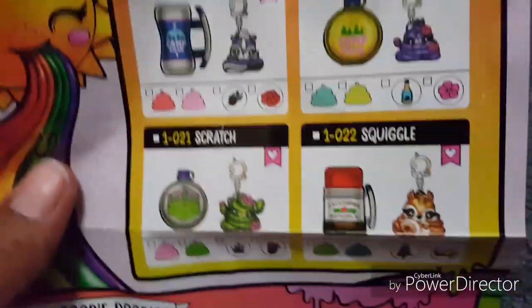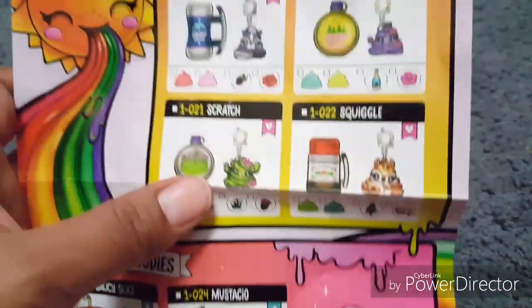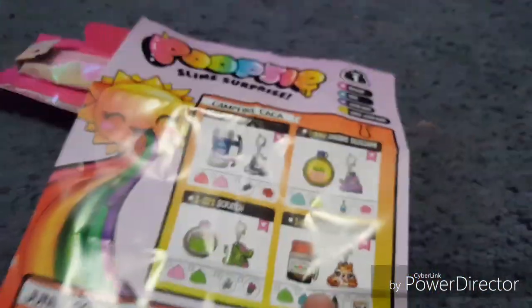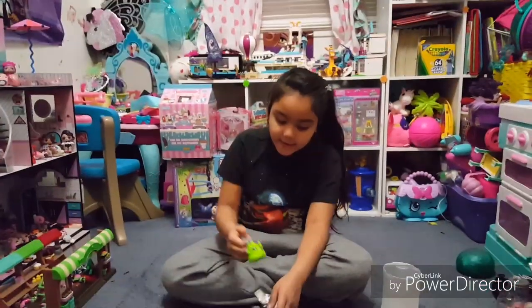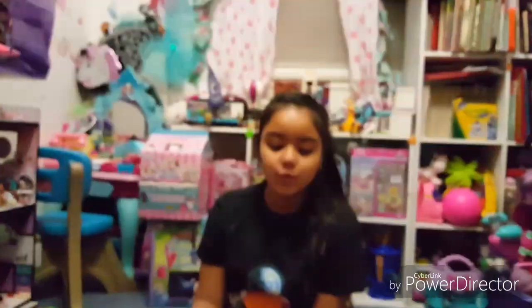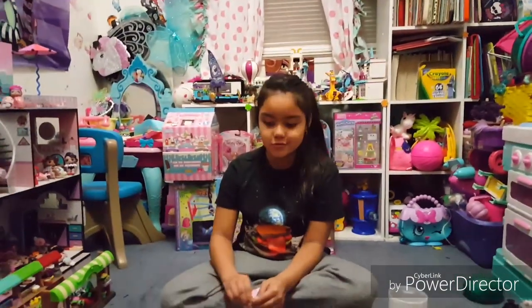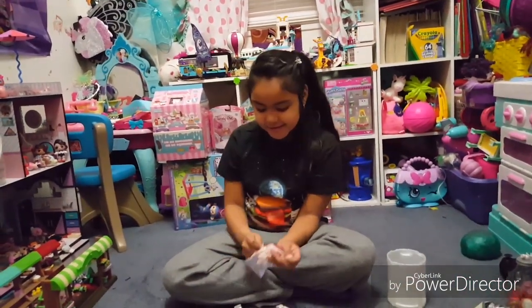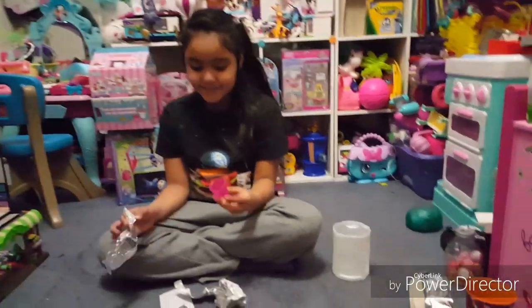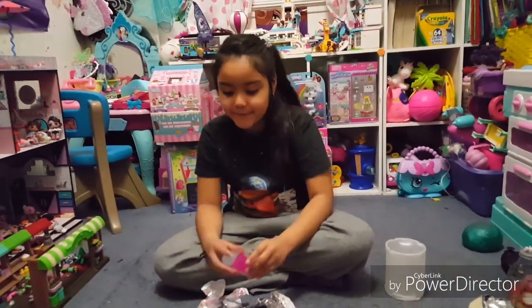That's funny. So we're going to be getting the cactus. I was really hoping for this one, the little hot cocoa mugs. Oh, that's the hot chocolate mugs. Cute. I'm loving them already. The cactus. Look how cute that cactus is, guys. I wonder how the slime is going to come. How do you think the slime is going to smell? I don't know. Probably like cactus.